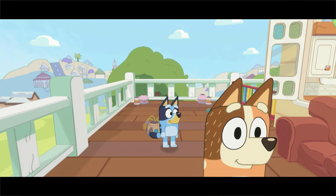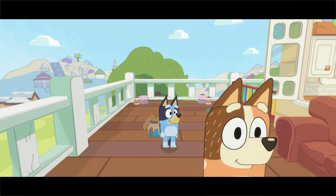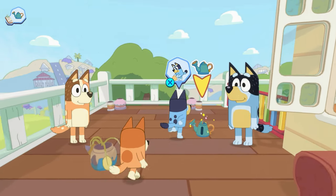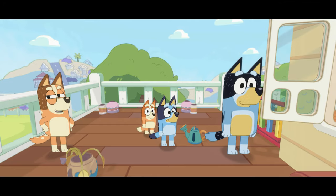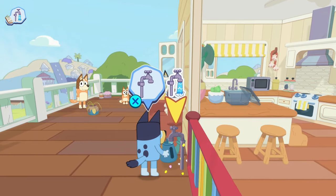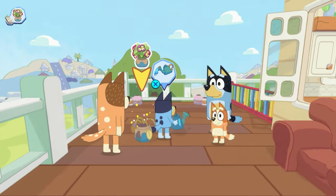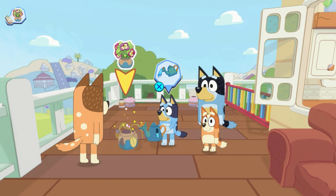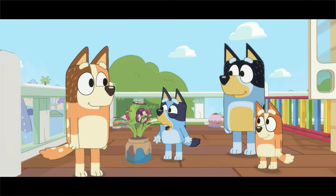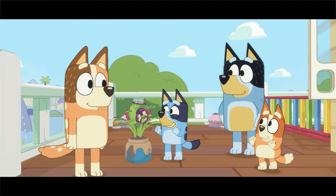This flower's pretty. Bluey, it's nearly dead. No, it's not. We just need to water it. Okay, kids, there's a tap up here on the deck to fill it up. Nice. Fill to the top. Hooray! Good work, everyone. Let's feed it to that little tyke downstairs.